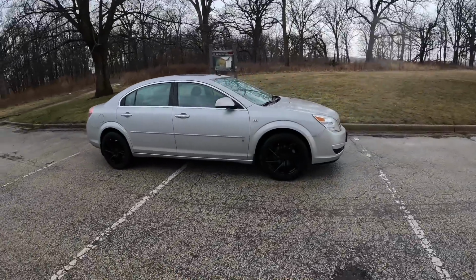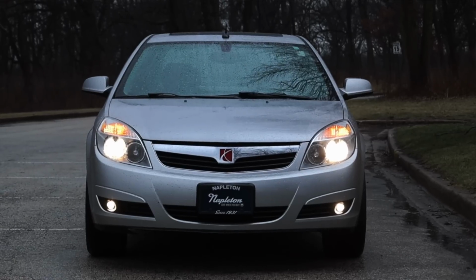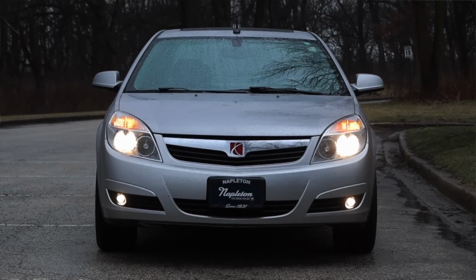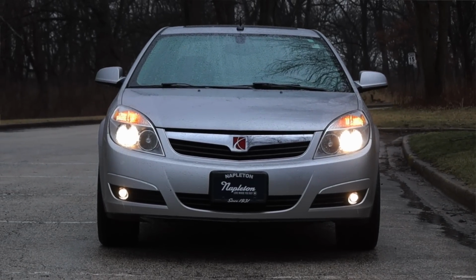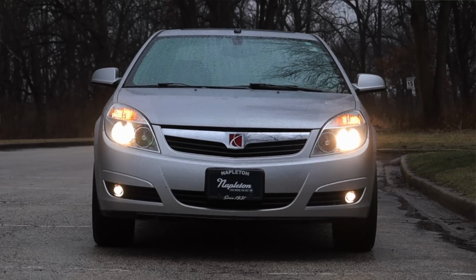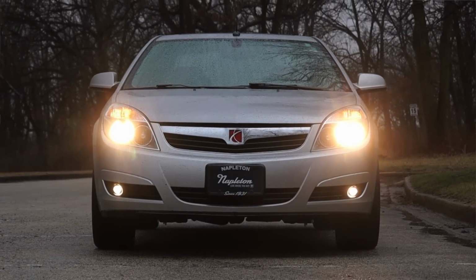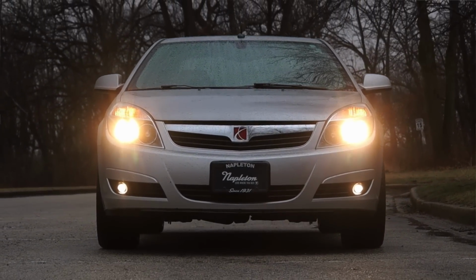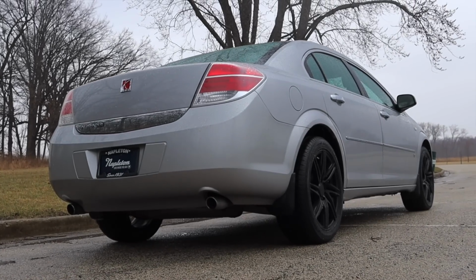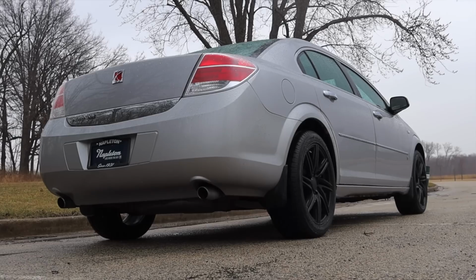What do I think driving a Saturn Aura XR? Well, I like it a lot. I like it a lot. Here's the thing. I'm very divided in my mind. What's in front of me is great. The 3.6 liter really steals the show, and maybe this is my modern brain talking, but I just don't drive a whole lot of normal average cars with above average powertrain.